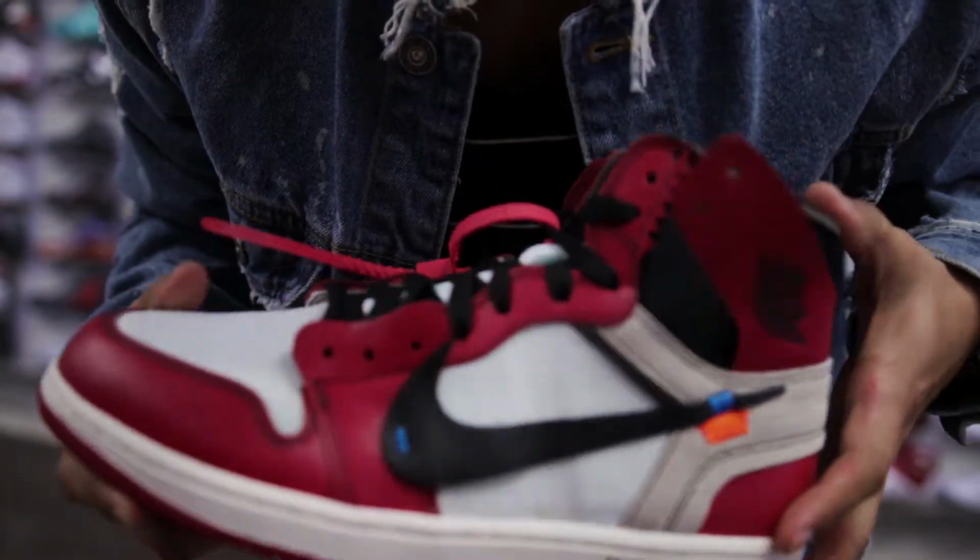So I'm at Stadium Goods right now, and they got the off-white ones right here.